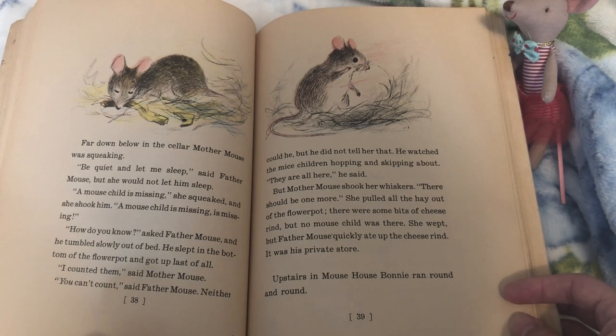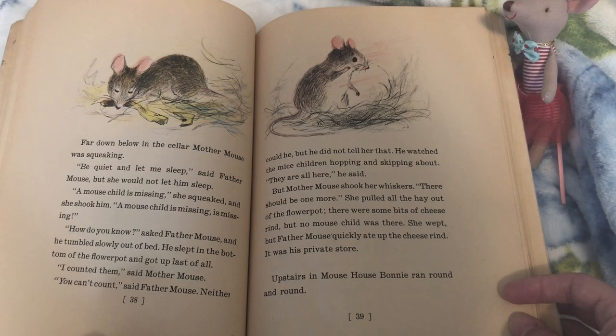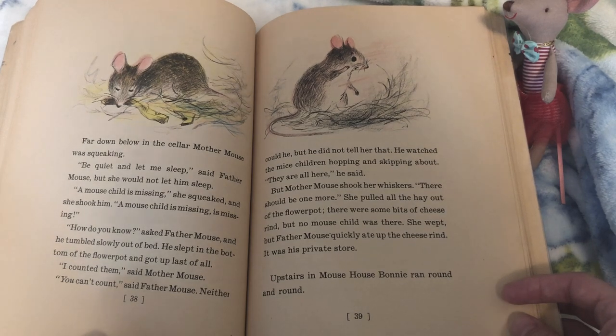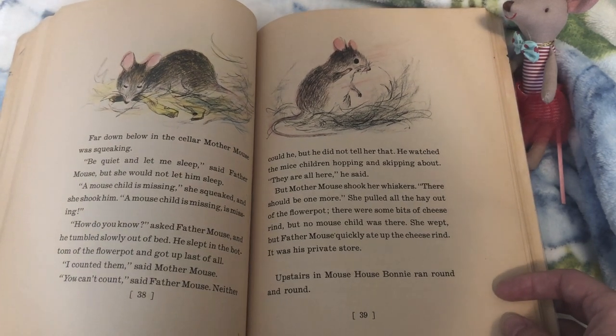"Be quiet and let me sleep," said Father Mouse, but she would not let him sleep. "A mouse child is missing," she squeaked, and she shook him. "A mouse child is missing." "How do you know?" asked Father Mouse, and he tumbled slowly out of bed. He slept in the bottom of the flower pot and got up last of all. "I counted them," said Mother Mouse. "You can't count," said Father Mouse. Neither could he, but he did not tell her that.